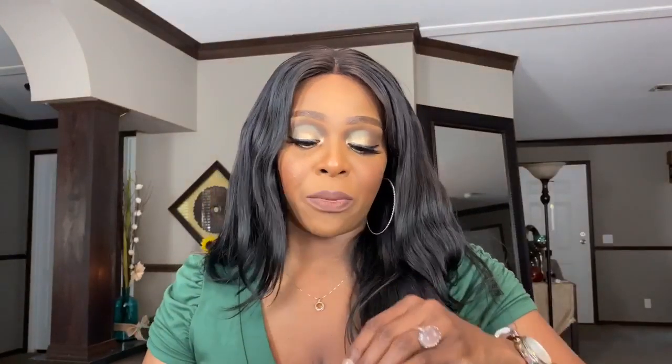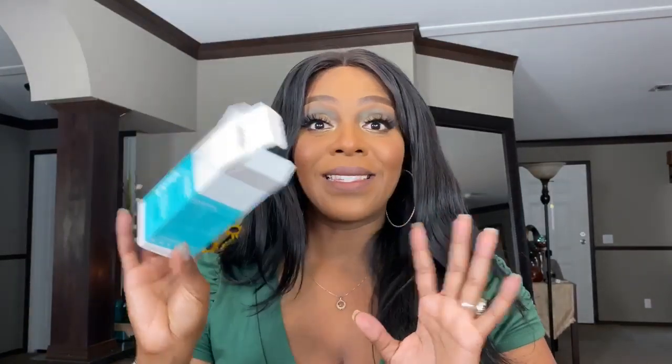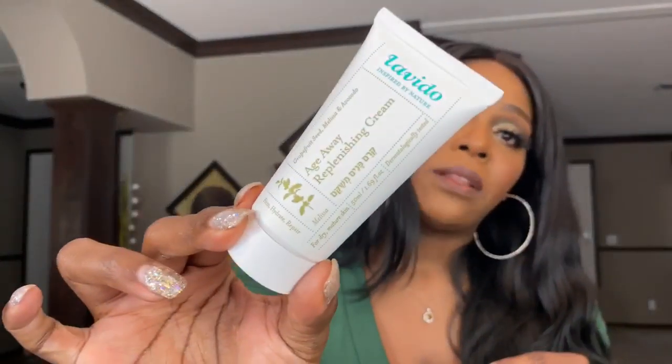I've never heard of this brand, and I'm upset because I wanted the Natasha Denona blush palette, but I got this instead. And look at this little bitty tiny, girl, look at that. Y'all look at that. Seriously, I'm gonna tell y'all right now, if y'all don't like negative unboxings of BoxyCharm, you might want to exit now because I'm very upset, guys.